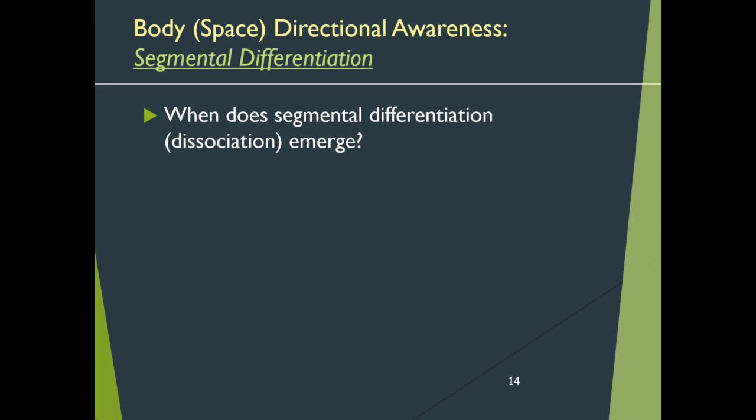Body and directional awareness. I introduce to you a term that we'll be using all the rest of the way towards building motor skills: segmental differentiation. Another substitute word there is dissociation. Think in terms of what defines skillful performance to you.